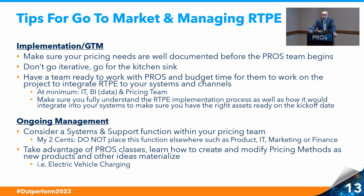Oh yeah, have a team ready to work for pros and budget time for that team once you do your project kickoff. At minimum, you're going to need IT, your BI team, that's your data team if you don't know what BI team is, and also your pricing team. This is the one everybody doesn't know about. Actually, I was just telling the pros people earlier today, reflecting on it, the salesperson did not tell me I needed these guys. Why? It's a pricing system. And there's a reason for it that I'm not going to get into now, otherwise I'm going to drag this out and go over time.